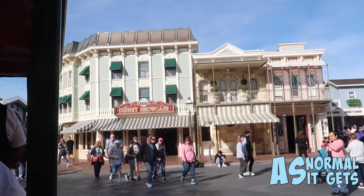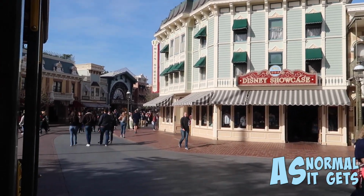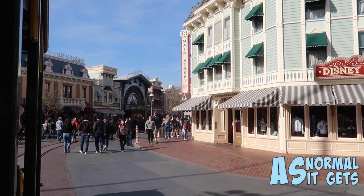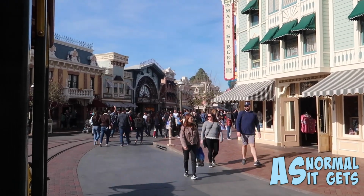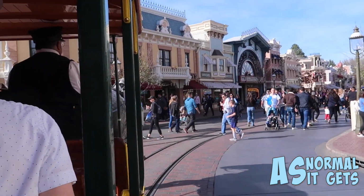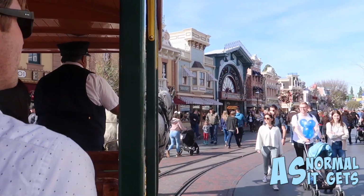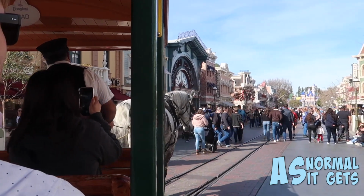Okay, now we are headed up towards Sleeping Beauty Castle, and just something I did want to tell you, in case you didn't know, you may already know this, but Main Street USA in Disneyland was actually designed after Walt Disney's boyhood home, which was Marceline, Missouri. And he liked that town so well that he decided to bring a similar type town to Disneyland, and you are looking at it right here on Main Street.